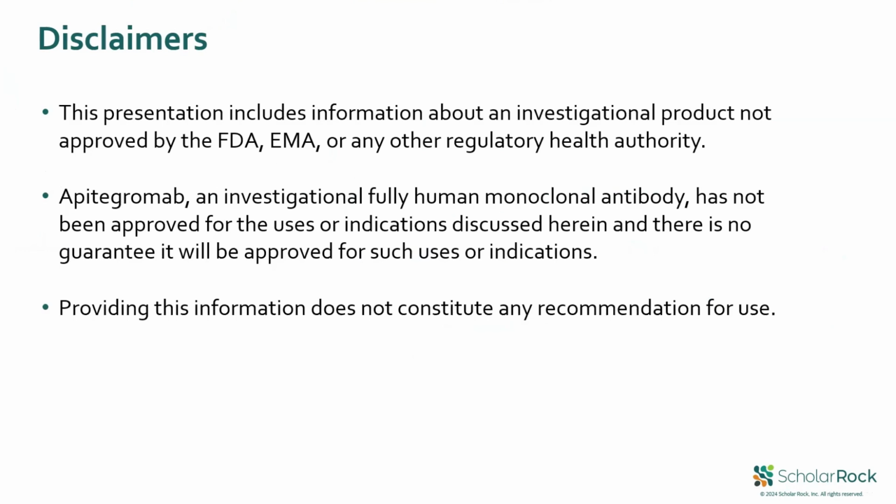Before I get into it, I just wanted to share a quick disclaimer. This presentation includes information about an investigational product not approved by the FDA, the EMA, or any other regulatory health authorities. As such, apitegromab is still an investigational fully monoclonal antibody, has not been approved for the use or indication discussed here. And therefore, there is no guarantee it will be approved for such uses or indications. While we are working with urgency to share our data with the relevant regulatory agency, we ask that you understand at this stage of the process, there are certain questions we are unable to answer. We are grateful for the interest and support of the Cure SMA community and are committed to sharing updates as soon as we have more information. As a reminder, providing this information does not constitute any recommendation for use.